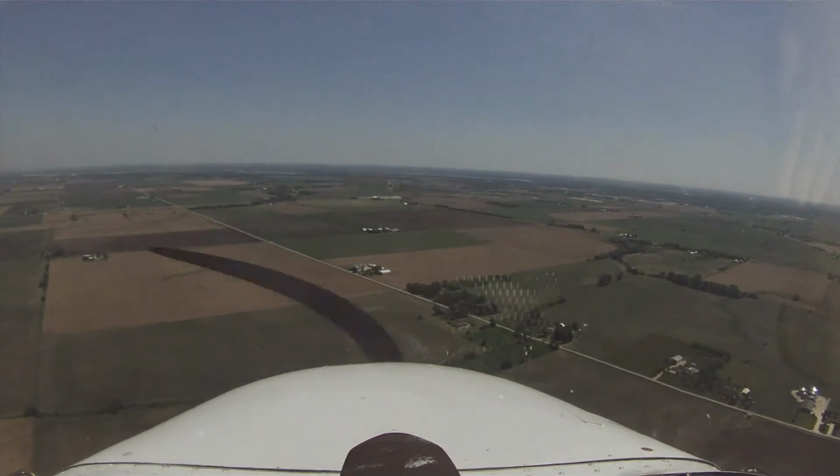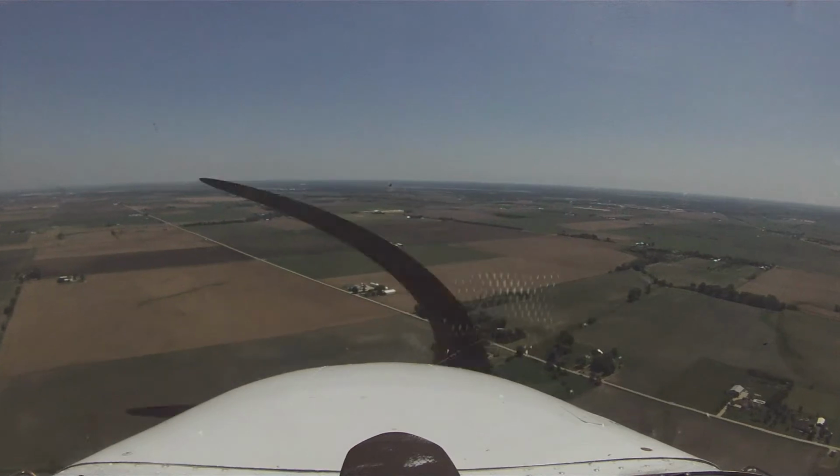Now, typically... Lewis traffic, Skyline 757, runway echo is midfield left downwind, runway 2, Lewis.